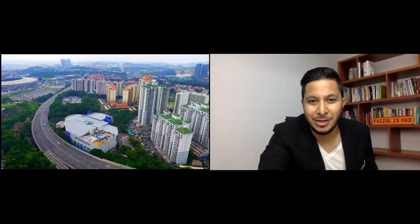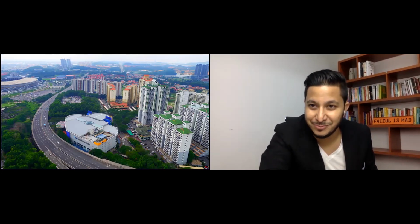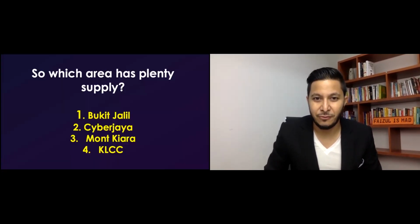And this is Mont Kiara. Compared to KLCC versus Mont Kiara, you can tell KLCC has more supply. This is Bukit Jalil. Between KLCC, Mont Kiara and Bukit Jalil, you can tell Bukit Jalil has less supply than Mont Kiara or KLCC. And then this is Cyberjaya. Compared to Bukit Jalil just now, there's a lot of green pocket land compared to Mont Kiara and KLCC. So between the 4 areas, if you look at the photos alone, you could conclude that Cyberjaya doesn't have as much supply as KLCC, Bukit Jalil or Mont Kiara. But how would the properties perform in these 4 areas?